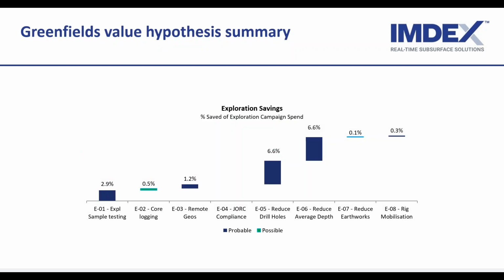And this just shows that graphically. The work with Deloitte suggested that these sorts of real-time technologies might allow you to save between 15 to 20% of the cost of any given drilling campaign, and that yes, a little bit of that comes from reducing your lab bill, but a really big chunk of it, up here, 13% of it, is reducing the number of holes that you drill, reducing the average depth of a drill hole.